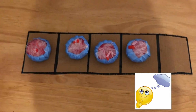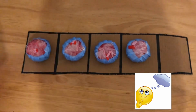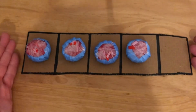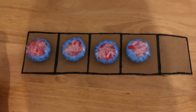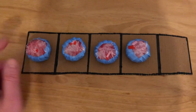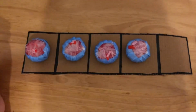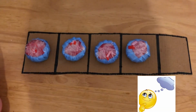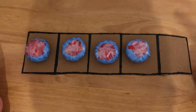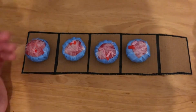5 or not 5? What do you think? It is not 5 because it's a 5 frame and the 5 frame's not full. There's still a space. So how many baby bell cheese do I have? I have got 4. 1, 2, 3, 4. How many more do I need to make this equal to 5? I need 1 more. Look at the space that's empty. I need 1 more baby bell cheese and it will equal 5.